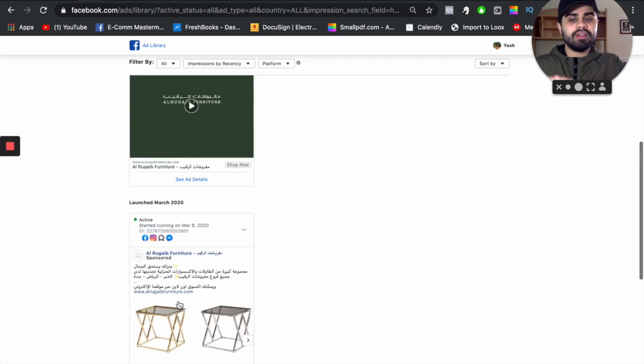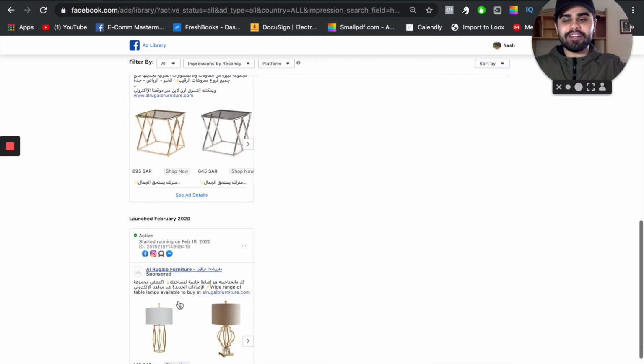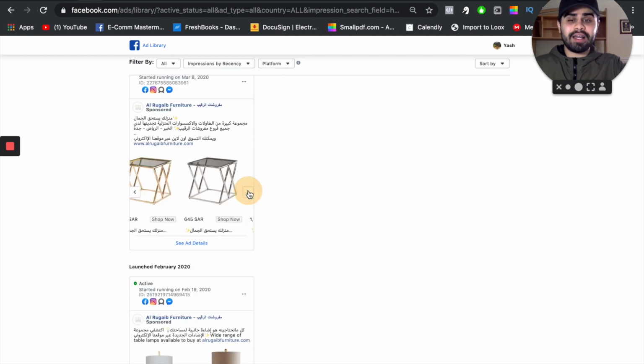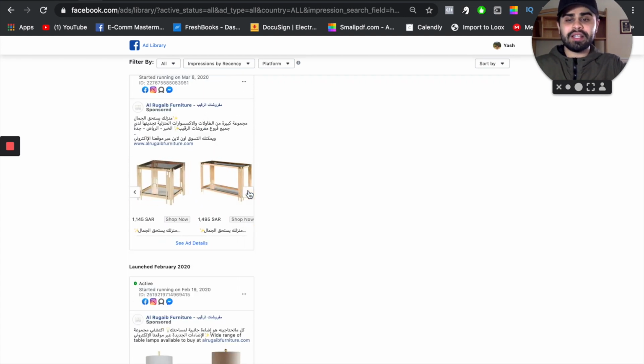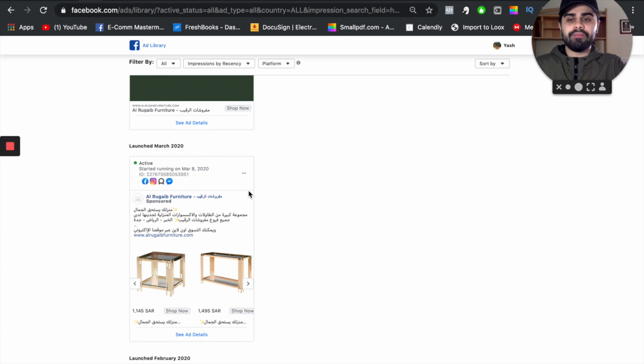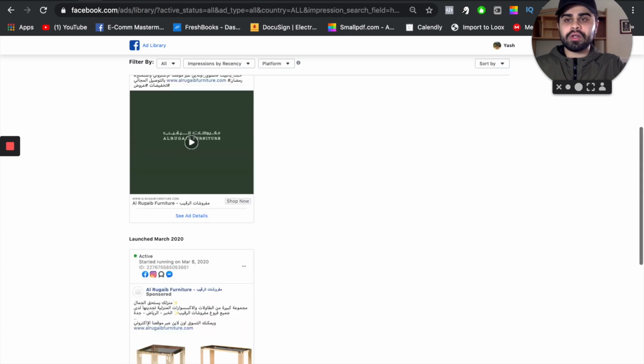Okay, so you can see there's really nothing much going on right here. This is a carousel ad, which is probably useful for accessories and furniture and apparel and stuff like that. Products that are a little bit more self-explanatory. So I can see why they're running carousel ads. But like I said earlier, there's nothing really special going on right here.